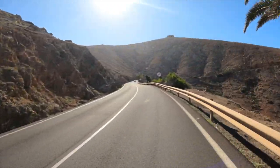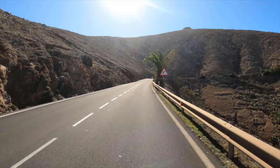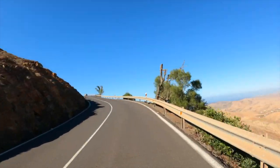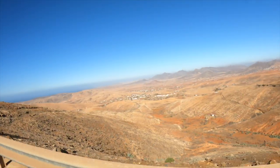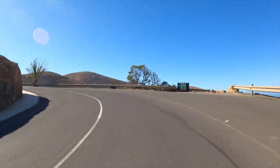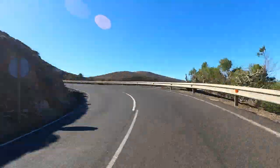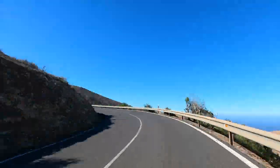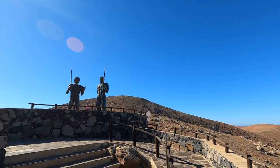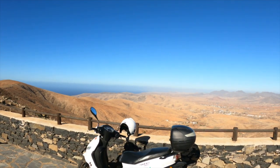It's not so easy riding one-handed on these windy, steep roads. I hope there's no policemen about. Look at that for a view! What a road to drive on! Woo! Bit of a tight corner, bit tricky with one hand. There's not many cars around though, so I think I can get away with it. Look at that for a view.